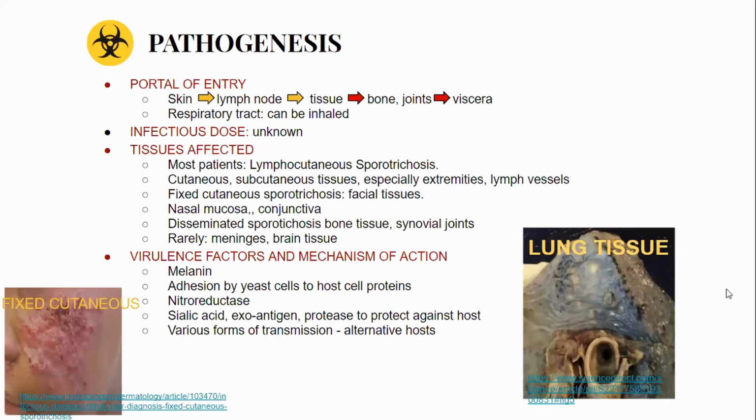Sporothrix schenckii can cause a pretty nasty infection that has the potential to affect many tissues in the body. It affects cutaneous and subcutaneous tissues. Because of direct contact with fungal spores, hands, arms, and legs are most commonly affected, with the cutaneous and lymphatic vessels also damaged. As it progresses, ulcers also affect the dermis and epidermis. In the fixed cutaneous form, facial tissues can also be involved. Mucosal sporotrichosis occurs when the patient touches their face with spores on their hands, especially the nasal septum and conjunctiva of the eye.